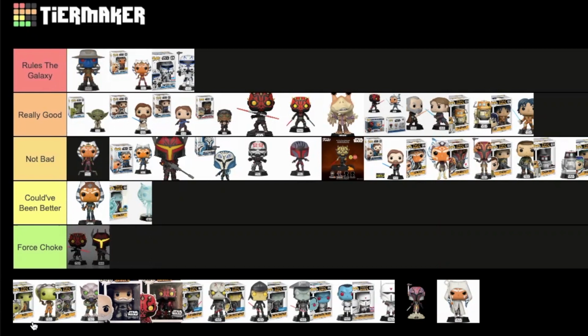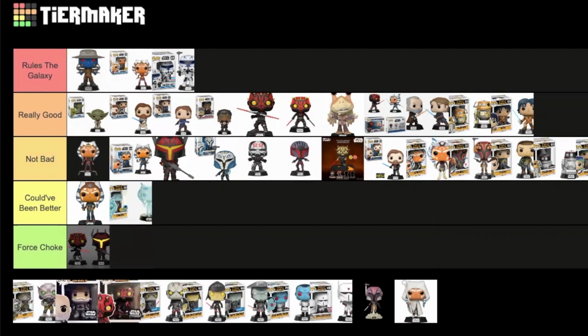And then speaking of, I guess, hair, Hera is the next one we're going to be looking at. And I'm going to put her under not bad. I mean, pretty cool, pretty simplistic. There wasn't really anything you can do to make her look better. I mean, they do have the Hera pop that is the ship one, which now as I realize, that pop should have been on this tier maker list. Oh, I totally forgot about that one.